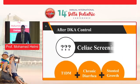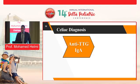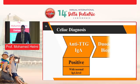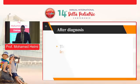So we thought about celiac disease and did celiac screening. Anti-tissue transglutaminase IgA was positive with normal IgA level. Duodenal biopsy was ordered and showed duodenitis and lymphocytic infiltration, so diagnosed as celiac disease beside type 1 diabetes.